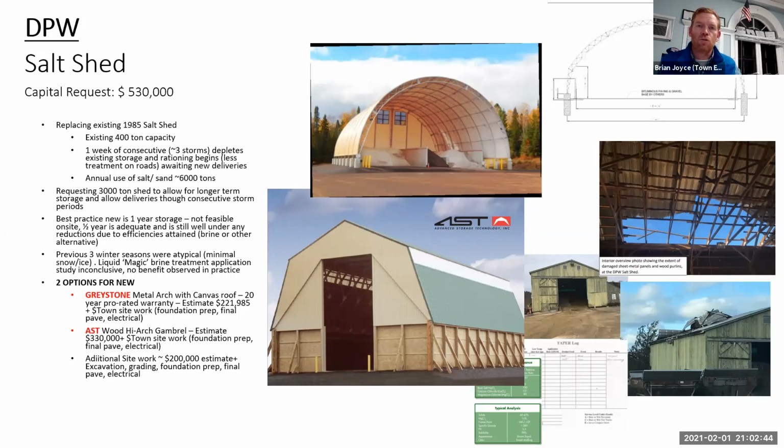I think it was the tonnage of both salt and sand mixed. And salt and sand is really not a melter, but more of a traction, and just kind of an additive, a filler, I'll call it, that's less effective than salt.